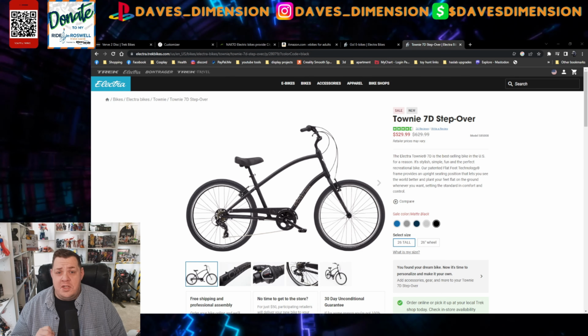You have the step through because, if it's been a while since you bought a bike, they don't necessarily make a men's or a women's bike now. Now it's a step through or a step over. And they made the colors kind of universal now. Okay, of course, we got our solid black.